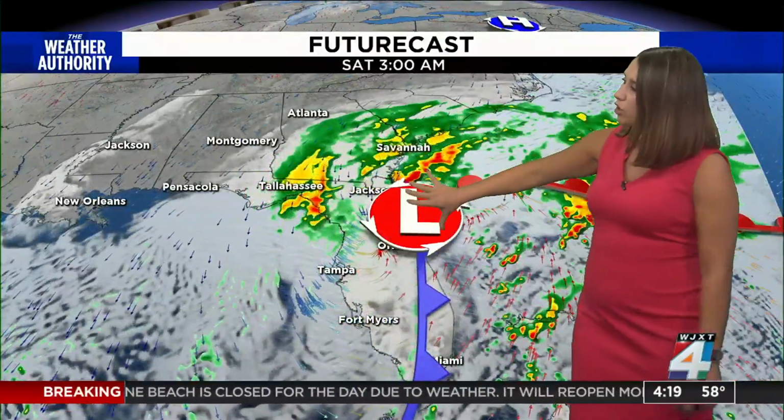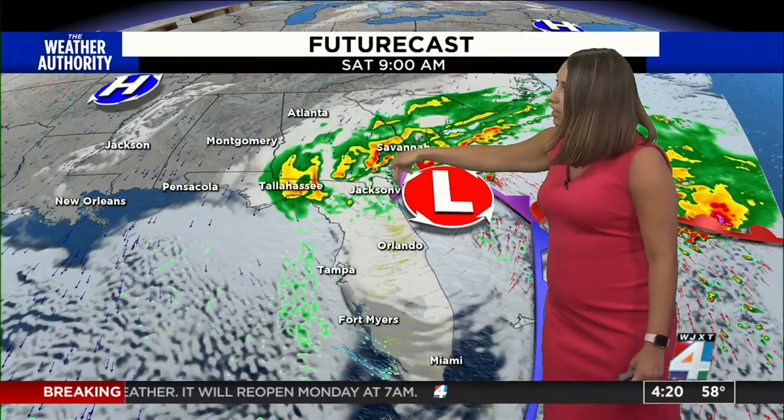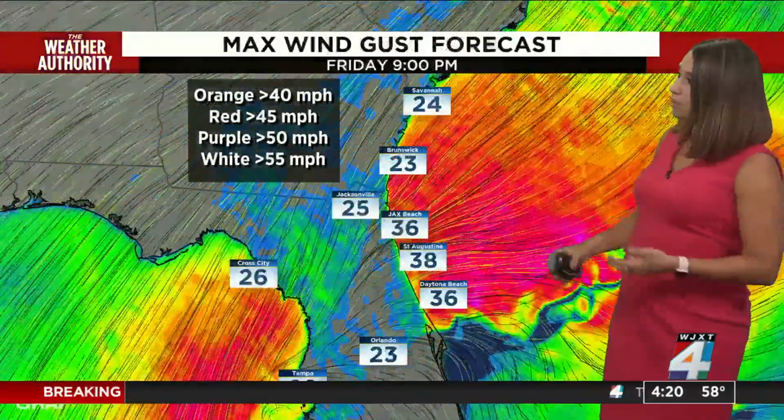Now, why are we seeing this? Again, this area of low pressure is going to sweep across Florida and then move offshore. So then we're going to get those strong winds come Saturday onshore, pushing a lot of that water in for that morning high tide, and then conditions will start to improve. So that is key. Let's take a look at some of those winds.